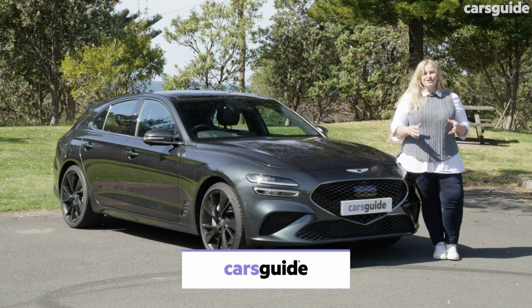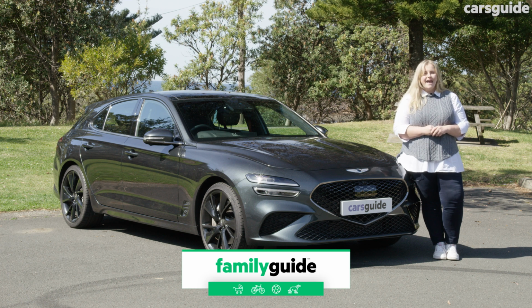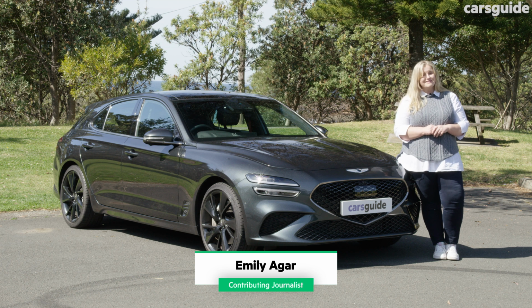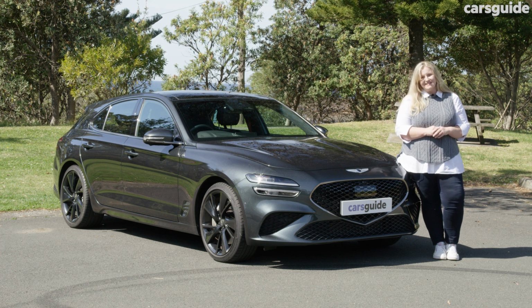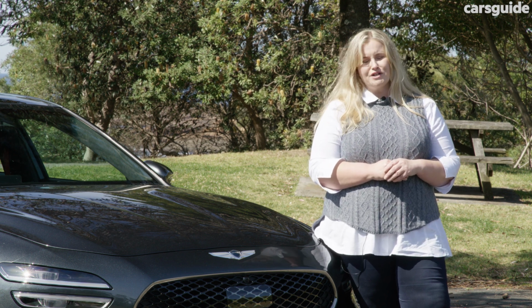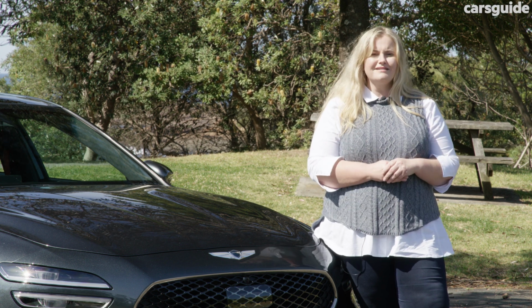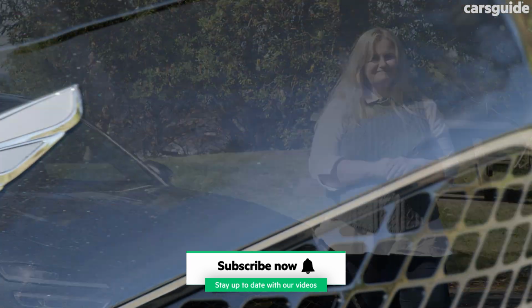This is the Genesis G70 Shooting Brake, the wagon version of the G70, and that means that it has a little bit more room than its sedan sibling and a whole lot of sexy styling at the rear. It competes against the Volkswagen Arteon Shooting Brake and the Volvo V60. I'm always partial to the Volvo because I own one, but the Genesis definitely lands a podium finish in terms of looks and styling. But how does it perform everywhere else? I've been driving it for the last week with my family of 3 to find out.